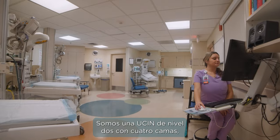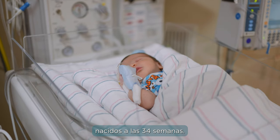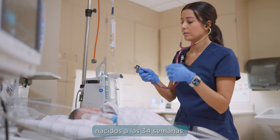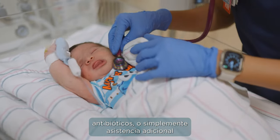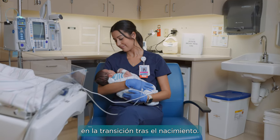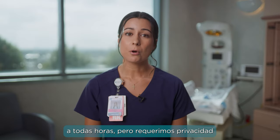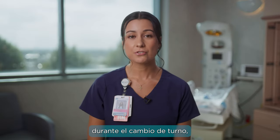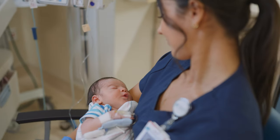We are a 4-bed level 2 NICU, which means that we can care for babies born as early as 34 weeks. We also provide care for babies who may need respiratory support, antibiotics, or just extra assistance transitioning after birth. The NICU welcomes parents to visit their babies at all hours, but we do require privacy during change of shift, which is from 6 to 8 a.m. and 6 to 8 p.m.